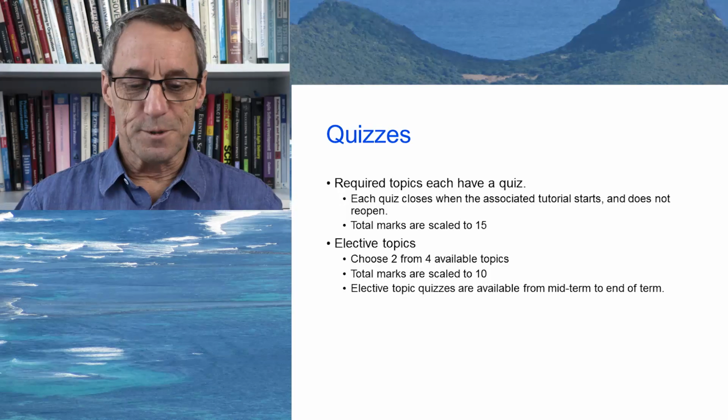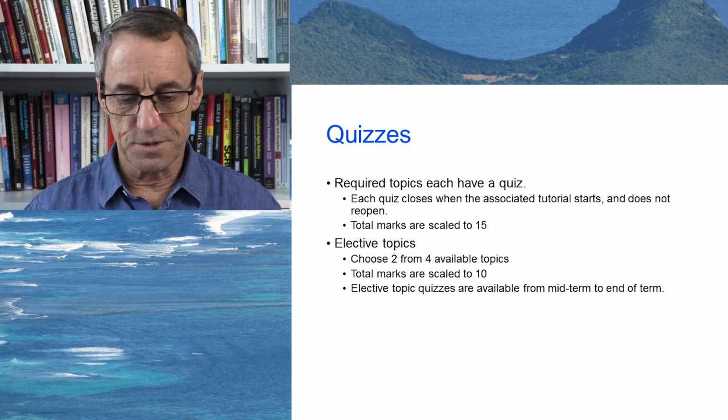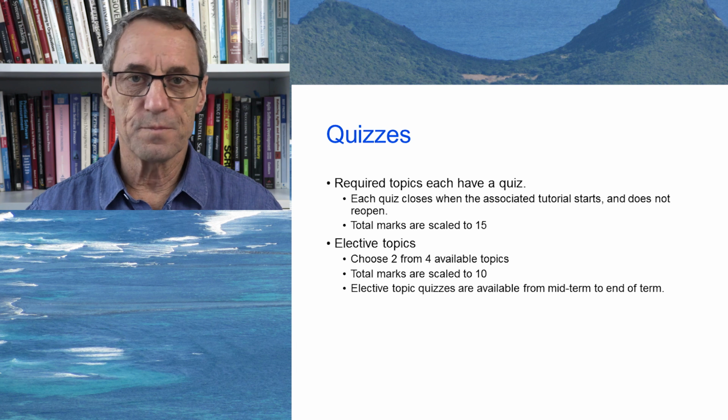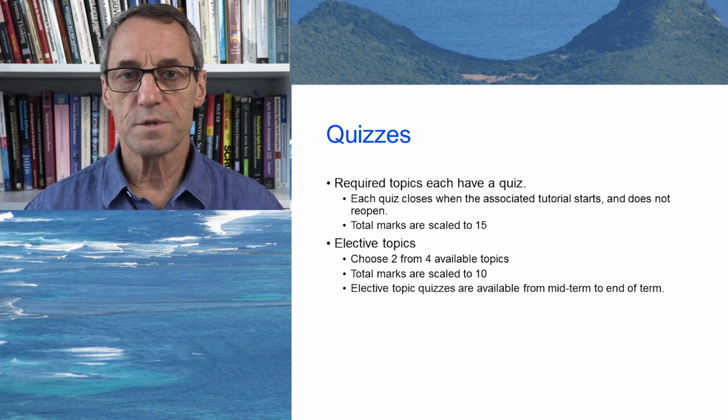Now let's talk about assessment. Where do you get the marks? Well, the first place you get marks is on the quizzes, because it's very important that you understand all the topics. There are a number of quizzes.